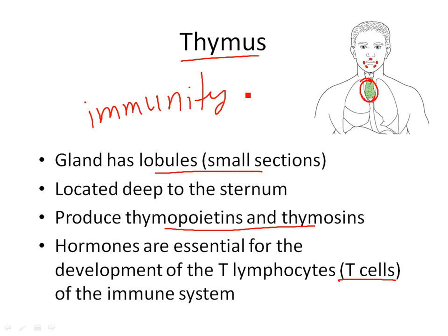And basically what the thymus does, these hormones help your thymus program your T cells to recognize self. So this allows your immune system to know who you are so you don't attack your own body. So that's the job of the thymus, is to help program your T cells.